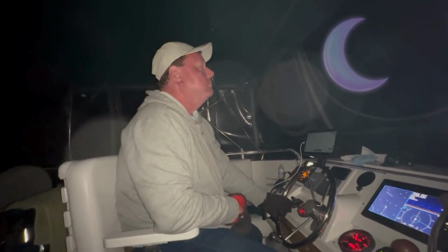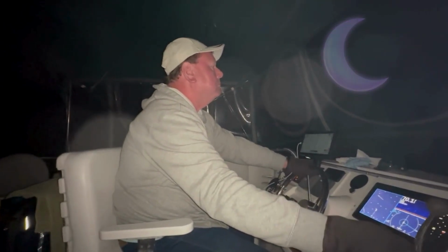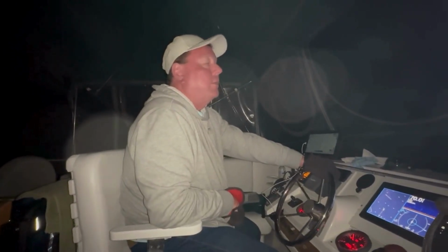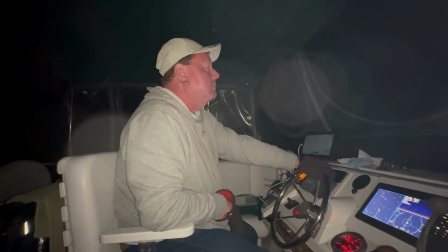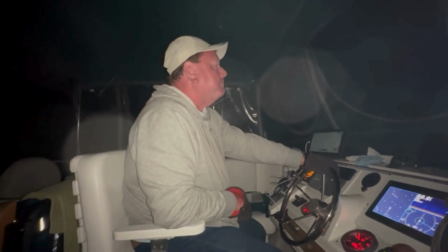We also had, right before it got dark, I don't know how many dolphins swimming around us. Countless. It was so cool. They stayed with us probably 20 minutes. Yeah, they did. So cool.